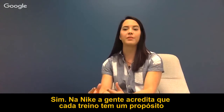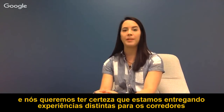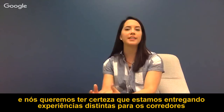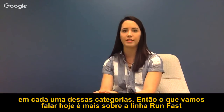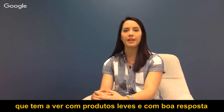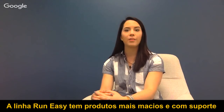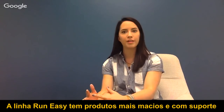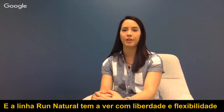Yes. So at Nike, within running, we believe that every run has a purpose, and we want to make sure that we are delivering distinct experiences for our runners in each of those categories. So what we're going to talk about today is mostly Run Fast, which is all about lightweight and responsive product. Run Easy is all about soft and supportive product, and Run Natural is all about free and flexible product.